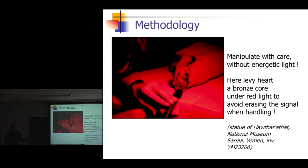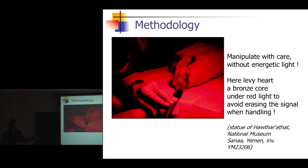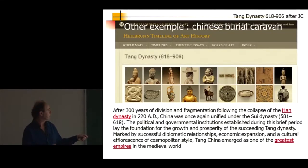So what is the methodology to do that? Of course, they have to manipulate with care without energetic light. So when they collect the statue, they have to keep it in the dark. Otherwise, we will have optical stimulation and the level will decrease. So this is, for instance, an example of bronze manipulated under red light to avoid erasing the signal when handled. So this is not so easy to manipulate.